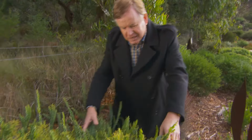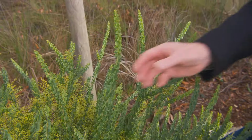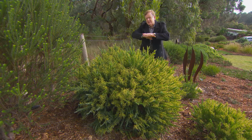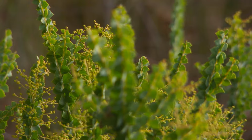And then there's this beauty here. This is Acacia brevissima and a lovely little rounded bun. Look, the foliage is a little bit prickly, but look at the amount of flower bud. It's just about to go nuts. It's called 'Little Nugget', and it's a beauty.